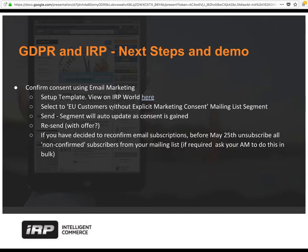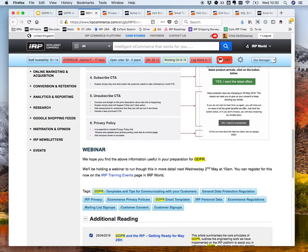So you select your template, use that, select your mailing list segment. Again, prior to doing this, obviously first steps, update your privacy policy and talk to your account manager about updating that explicit marketing consent flag. You'll have heard a beep on my machine. I've just received my emails. I'm going to put that on the screen for you now. Bear with me while I toggle between the screens.